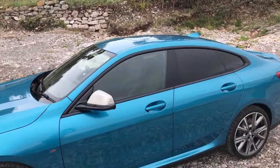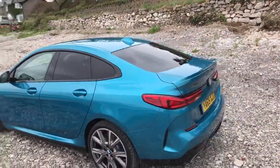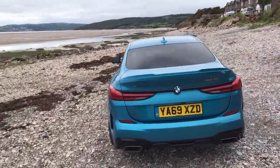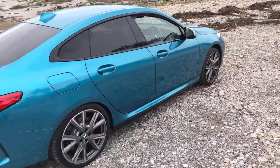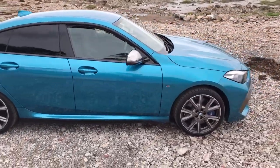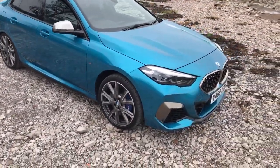Yet another car. How hectically busy are we? The BMW M235i xDrive. I should choose a flatter surface to walk around cars. Look at this.